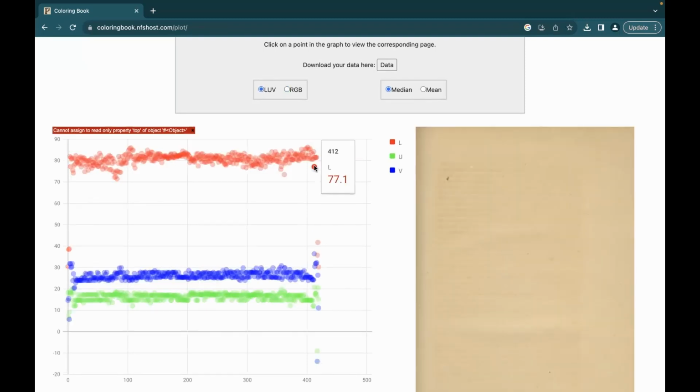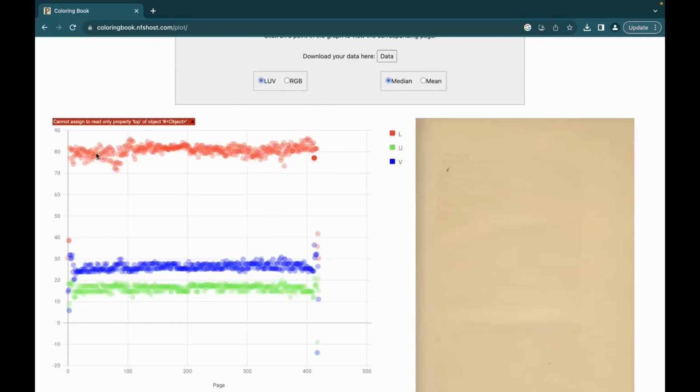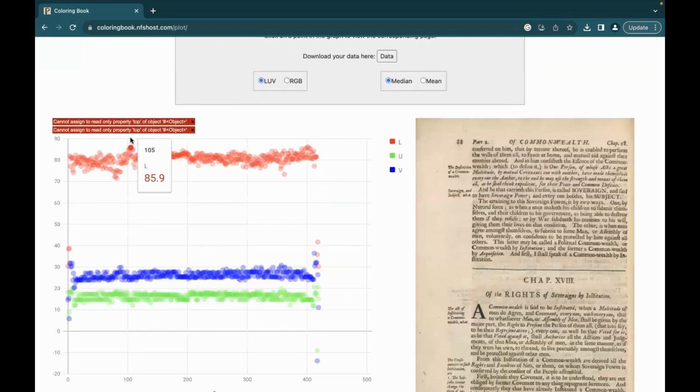If you highlight a point, you can read off the specific value associated with that point. You can also click a point to view the page from the book that it represents. This can be useful for figuring out exactly where you are in the book or for checking for aberrations. With this tool, we are able to see that CMU's copy of Leviathan contains multiple paper types. Through using this tool, we can see that this book uses 2 main stocks of paper.